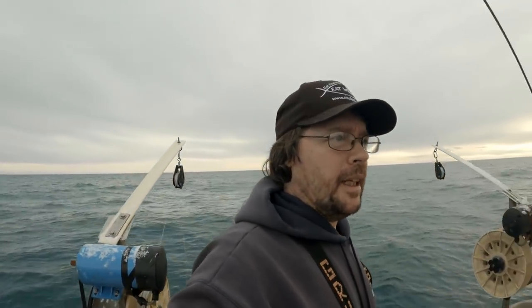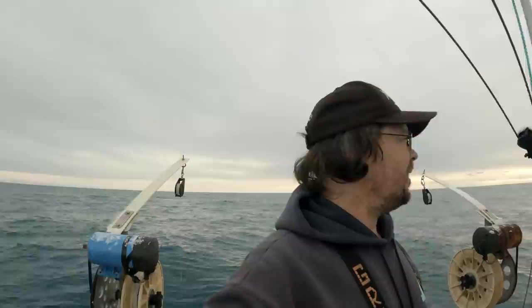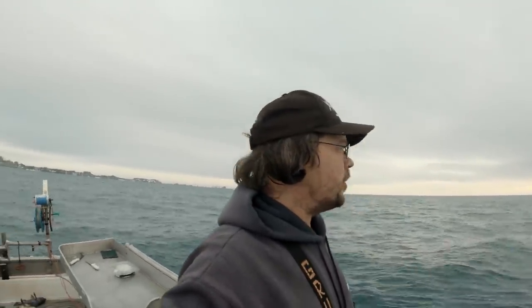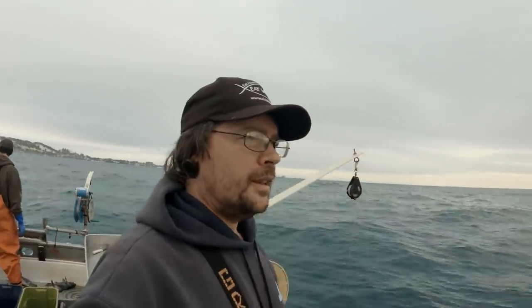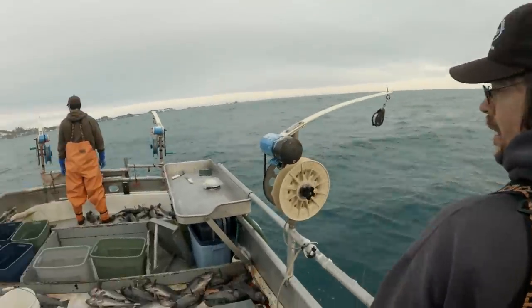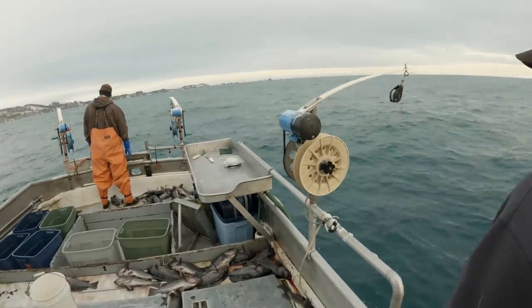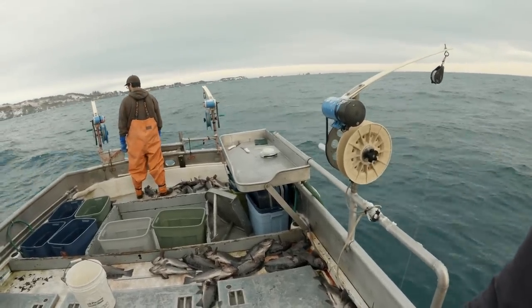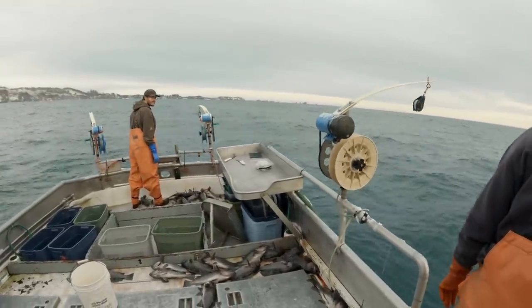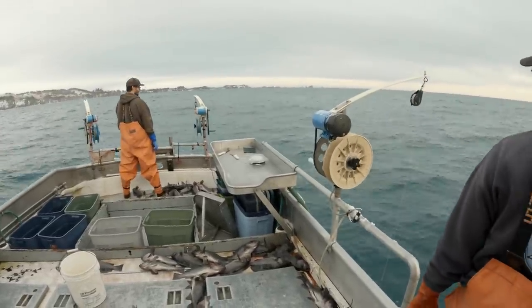Tide's just starting to ebb, so it's ebbing against this northeast swell, I guess, kind of from the last storm that went through. Good start here, anyways. First drift, just a couple of pulls. Might have to throw a stabilizer pole out in a while. We'll see how long it takes to get tired of rolling around.